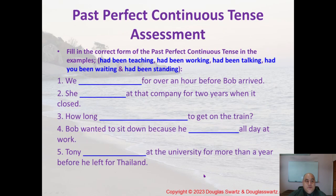Okay, let's go on to our past perfect continuous tense assessment. And please put the following in the proper sentence. Had been teaching, had been working, had been talking, had you been waiting, had been standing. So let's read the sentences. Number one, we, for over an hour before Bob arrived.